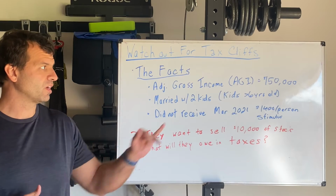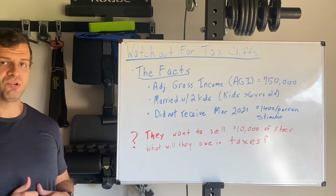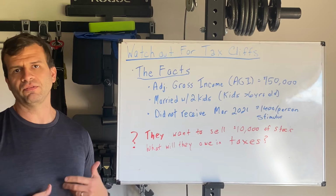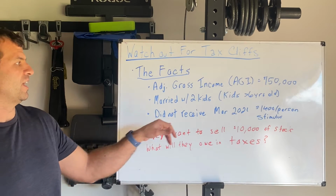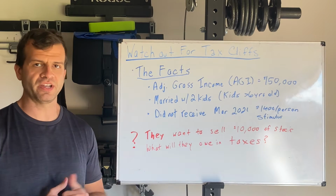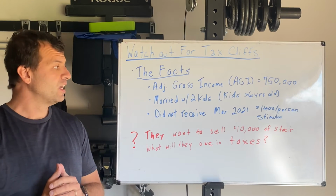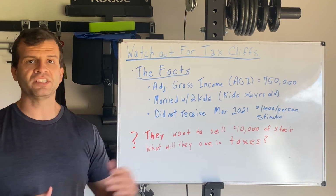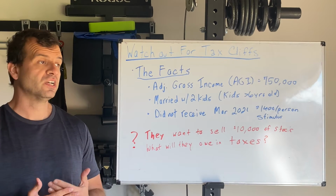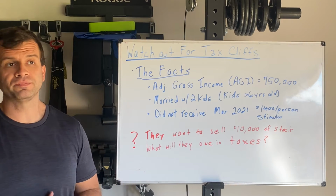And in this example, we're going to assume that we're right at $150,000. We're also going to assume married with 2 kids. The kids are over 6 years old, but they're not 17 yet, so maybe they're like 10, 12, whatever. And they did not receive the stimulus in March 2021. Let's say 2020 was a great year for them. They filed their return. They were not eligible for that. And for those of you that don't remember, that was the stimulus that was passed that you got $1,400 per person. So they could have gotten $5,600 because a family of 4.